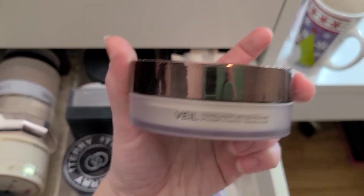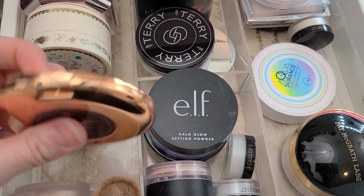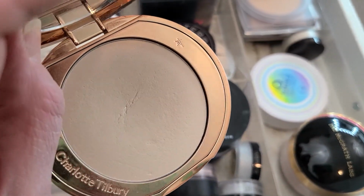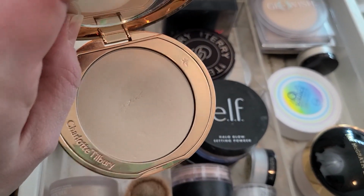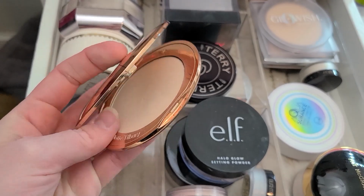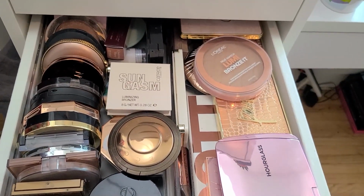Fancy that. By the way, look at this. Wait a minute. I'll get it, I promise. Look at that sadness. You can see the pan. And that's not a happy pan, okay? This product is way too expensive for me to be hitting pan on something I've only used probably 10 times. It's crazy. Going on down to the contour and bronzer drawer.